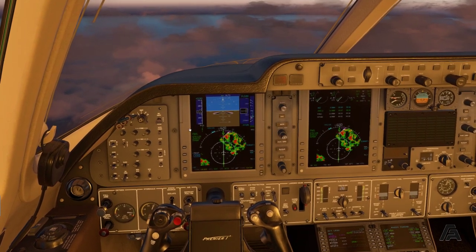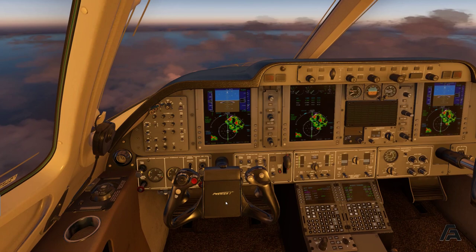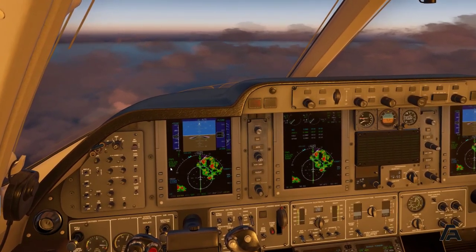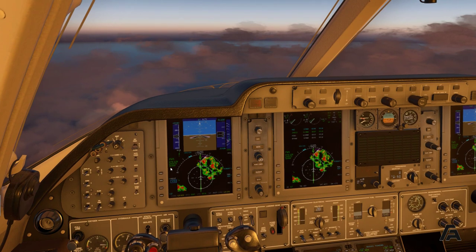What plane is good to start learning in? I mean, people generally say the Cessna 172. The systems are really simple, and you can learn the basics of flying and navigating and stuff that way.